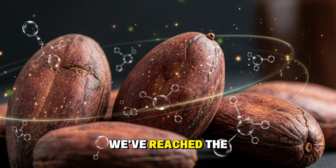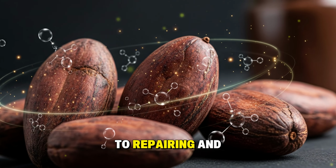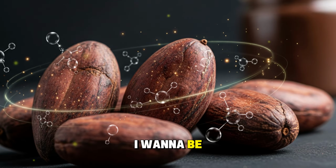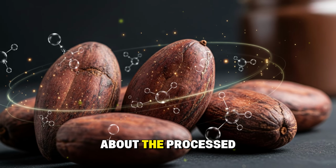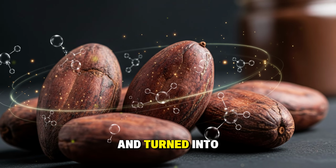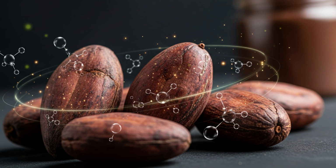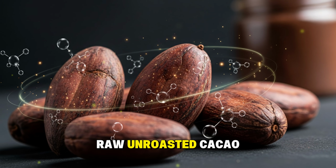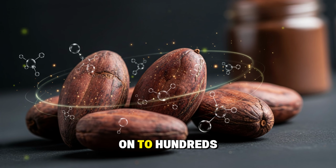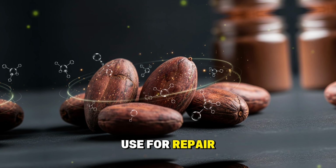And now we've reached the food that truly stands at the very top when it comes to repairing and protecting your vision. Raw cacao. And I want to be clear here, I'm not talking about the processed cocoa powder that's stripped of its goodness and turned into sugary hot chocolate mixes you see on most store shelves. I'm talking about raw, unroasted cacao, the pure form that still holds on to hundreds of powerful compounds your eyes can use for repair while you sleep.